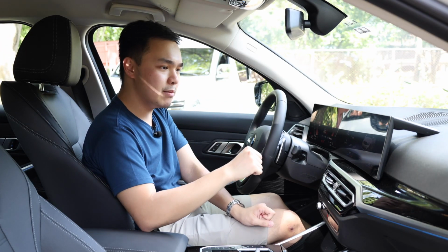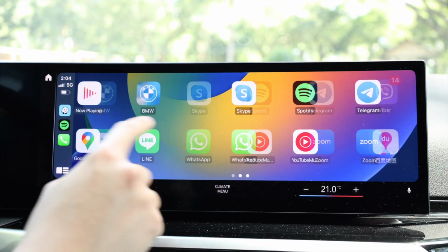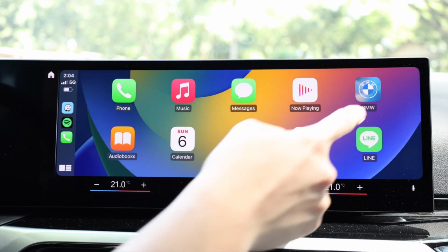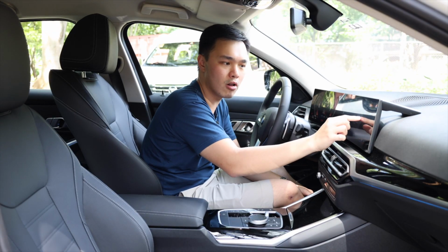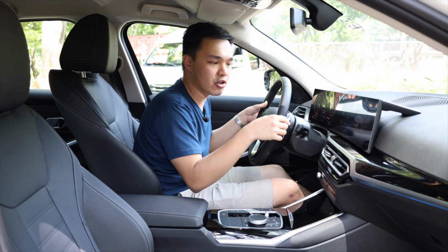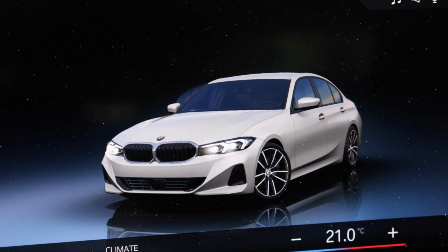This is your infotainment screen, and what I love about this is that it comes with wireless Apple CarPlay and Android Auto, and it has this very cool feature. So you see this animation of your car. You can zoom in on it, you can look all around it, and if you turn on your turn signals, it also shows up. If you turn on your high beams, it also shows up right there.